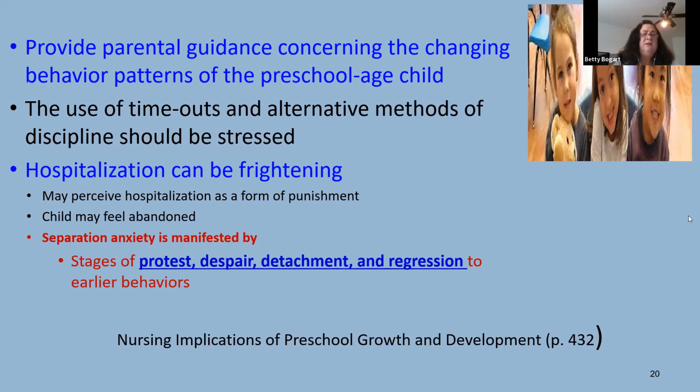Now, there is something called separation anxiety, when mom or dad or any caregiver cannot be at the bedside with your child. It's called protest, despair, detachment, and regression. The protest is they're yelling, they're crying, they're screaming, they're upset. And then all of a sudden they get angry, a little bit withdrawn, and then they become detached, where it's like, okay, mom's not here, so I'm going to do what I want to do. And then they realize mom's not there, then they stick their thumb in again, right? Or they start doing those earlier behaviors. Even bedwetting could be something that happens when they're in the hospital and now they're in that regression time.